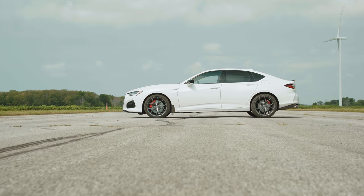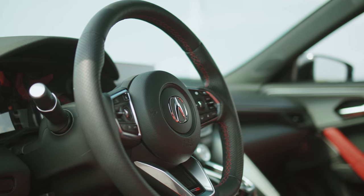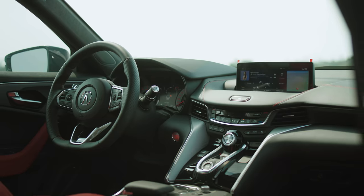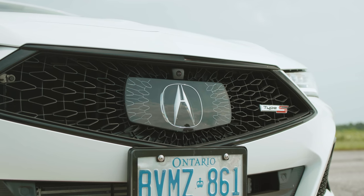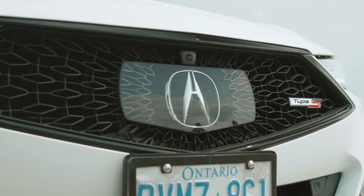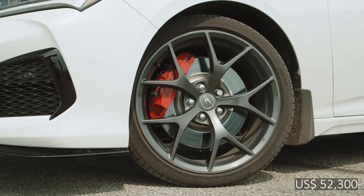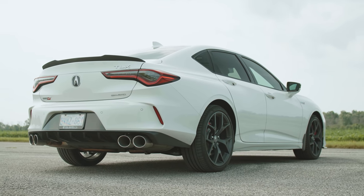And this is the Acura TLX Type S, which means that after 11 years, the Type S badge is back. And it means that this family sedan is not only sharper in every way than the base TLX, it also has a twin-scroll turboed V6 that puts out 355 horsepower and 354 pound-feet of torque. And at a starting price of $60,000 Canadian, it's an underdog. And there's nothing better than an underdog story.